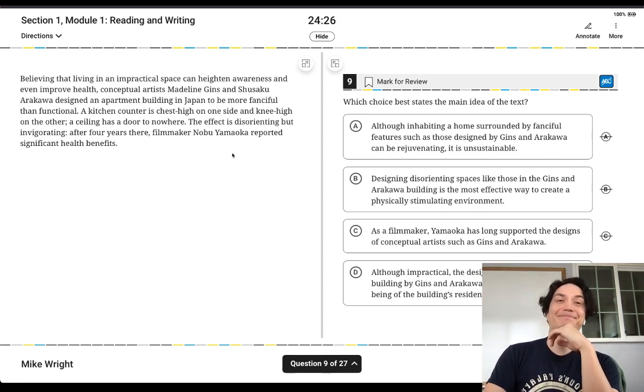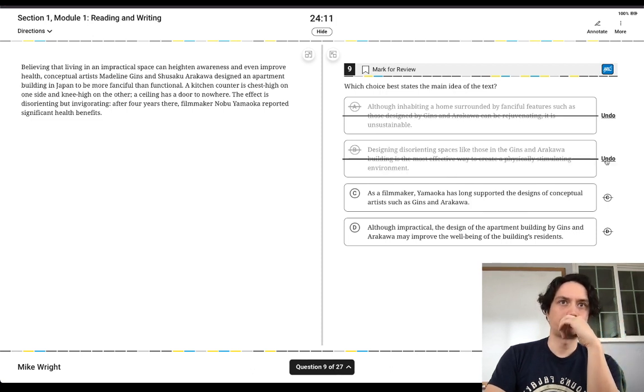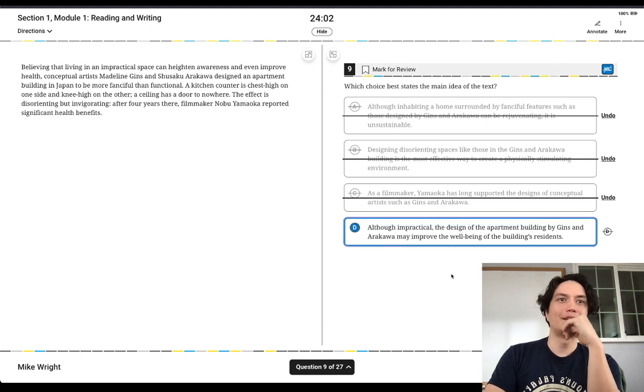Living in a weird place is good for you. Unsustainable, no. There, yeah. The most effective way is too strong. Has long supported. We don't have a history. May improve the well-being of the. Yeah, so this is weak wording. Maybe it helps. Long supported is 4 years, but it's not him supporting the stuff. Yeah. Okay.